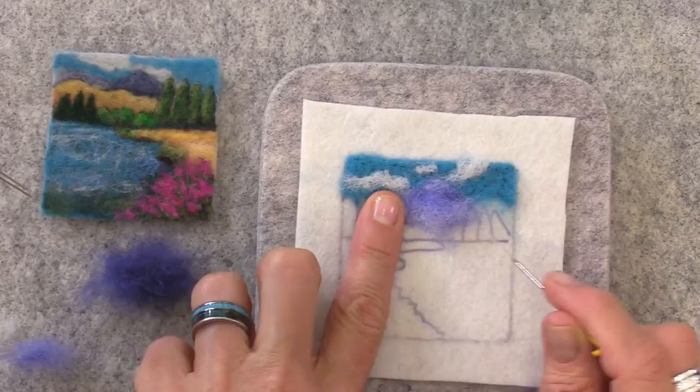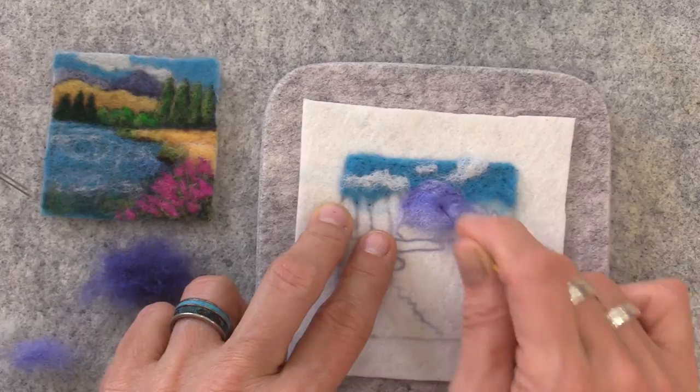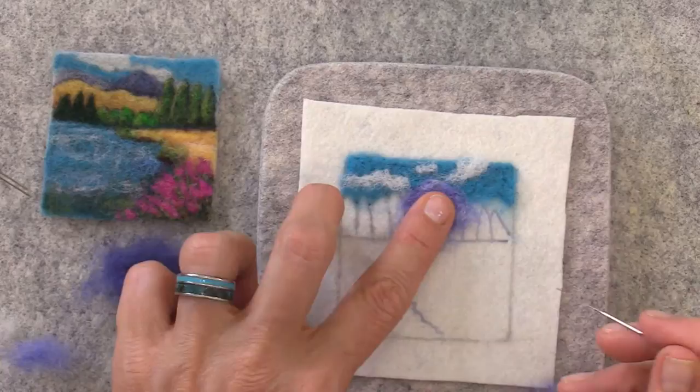So again, I'm only tacking down with a 42 triangle, like in a draft mode. And this mountain is kind of nondescript, at least in my pictures. Now, this mountain is also very much in the background. So in truth, I don't need all of this stuff right here.